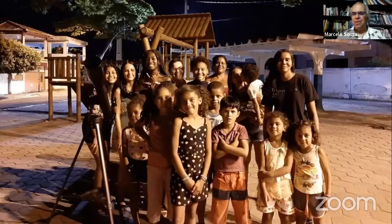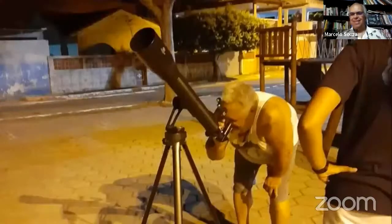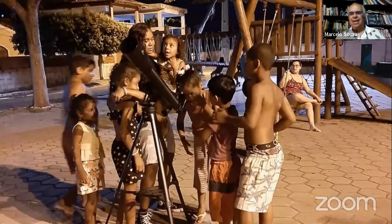Here I will show first we organized two outreach activities. One in a community far from here that was organized by one of the members of the groups. And what is fantastic, you have a lot of kids that participate. This was the experience in a public square very far from downtown. And she organized an activity with a lot of kids there.